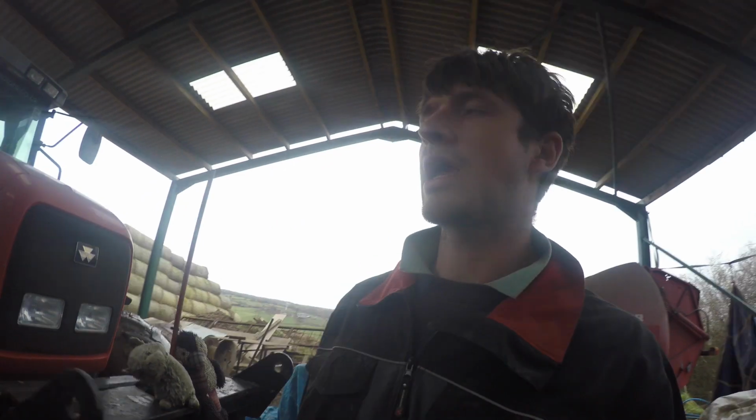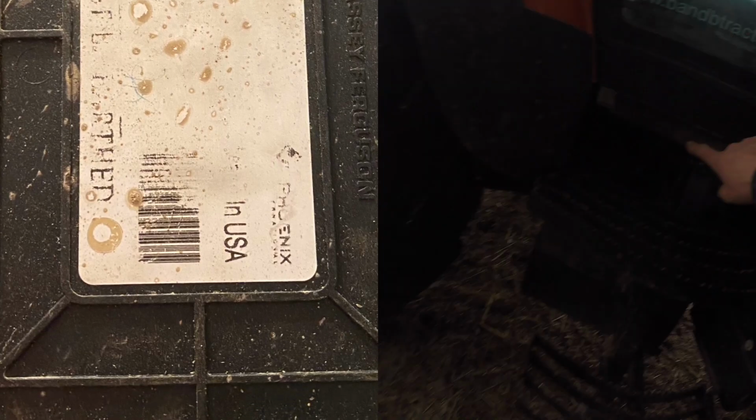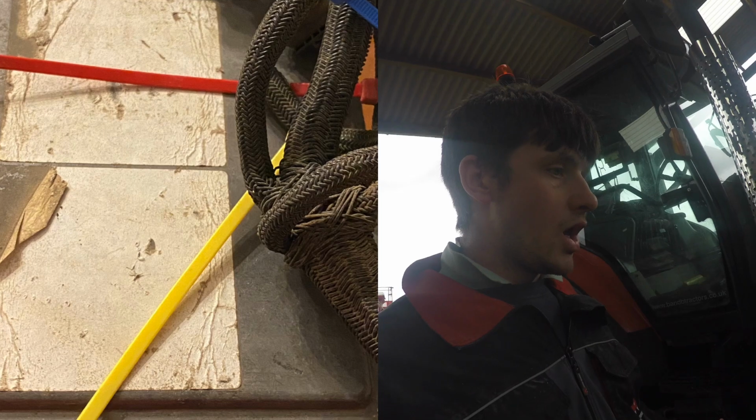So this tractor came out with what they call an Autotronic 2 box when it came out 20 years ago. It is under there. It was then modified by the chap who owned the tractor before us to an Autotronic 3 box. Now we're not sure why he did that, but he did. So we bought the tractor as an Autotronic 3 with this wiring loom modification added on.